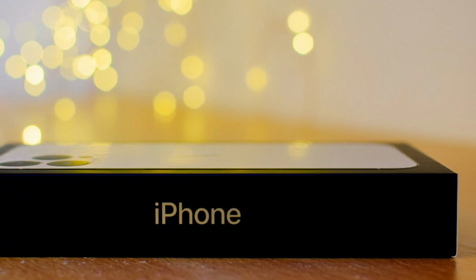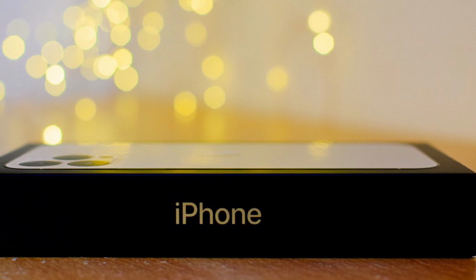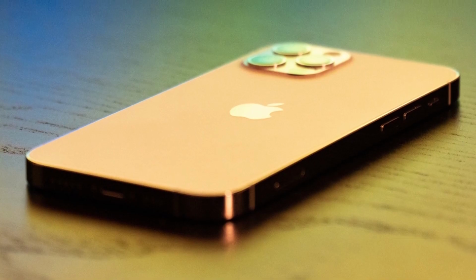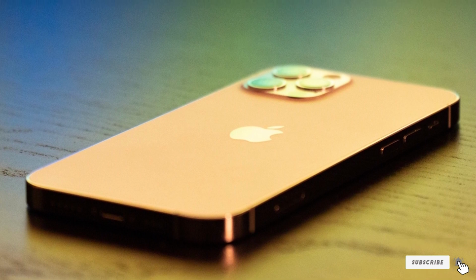Here, with the help of the efficient A15 Bionic chipset, the iPhone 13 Pro Max thrives. The new phone weighs a little bit more than Apple's older model. But with all the improvements and the extended 5G support, the iPhone 13 Pro Max is a device 5G enthusiasts will love.